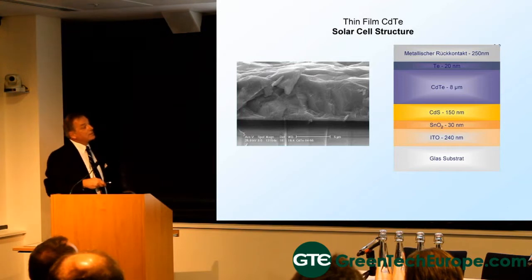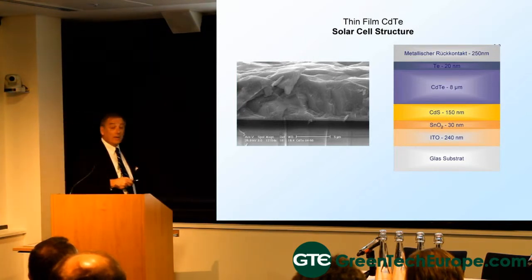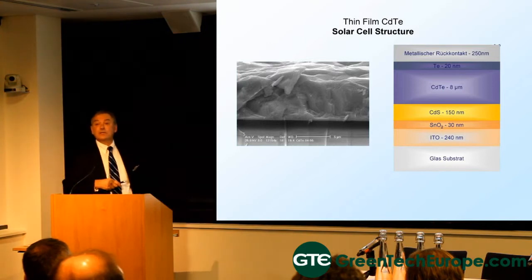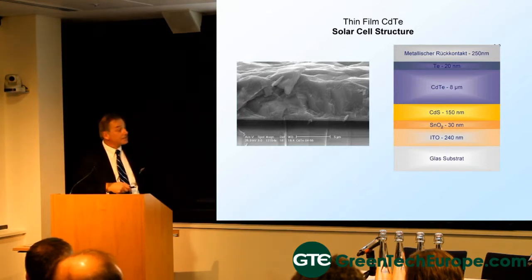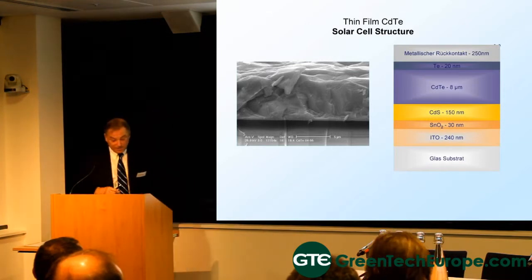Why is thin film cadmium telluride competitive? Well, the reason is that the total thickness of the device is, at worst, 10 microns. And actually, First Solar's devices are about 3 microns thickness. So fundamentally, it's going to be very cheap to produce. Also, there are much fewer steps in the manufacturing process compared with crystalline silicon. Crystalline silicon is typically 150 microns in thickness.